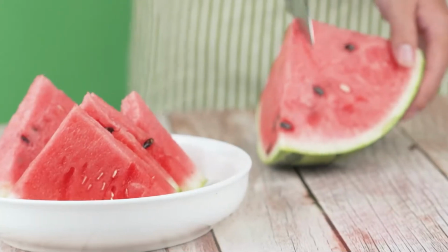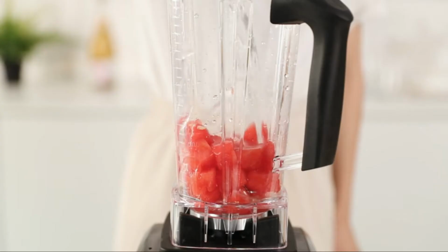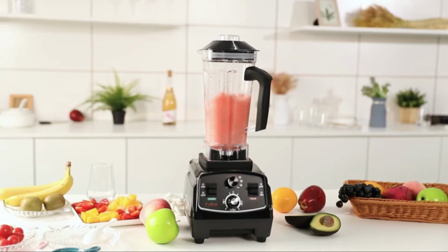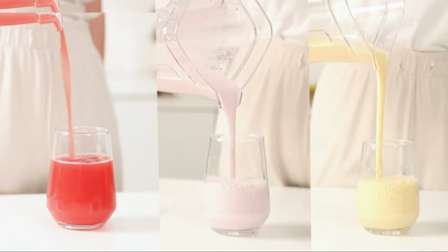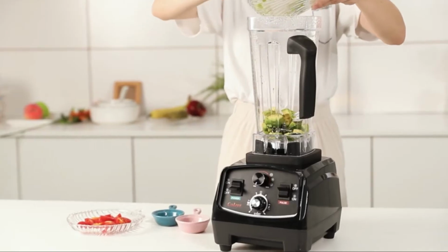Number 5. Kalzer Countertop Blender. 2200 watt motor has the power to crush through whole fruits, vegetables and ice in seconds. Our stainless steel blades are designed to handle the toughest ingredients, so from the first blend to the last, you get the same quality results.